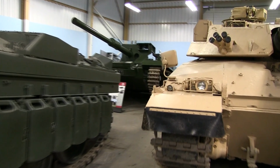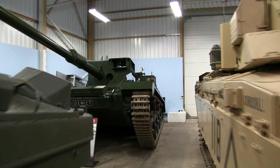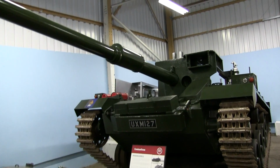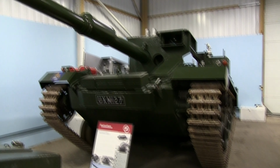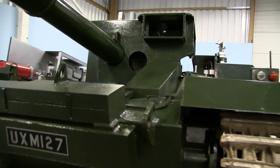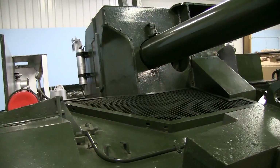This is the British Contentious air-portable tank destroyer. This version is fitted with the 105mm L7A1 gun, but this gun has an auto-loading mechanism. The Contentious was designed to function with a crew of 2. Now, like the S-Tank, upon which the design is based, the gun couldn't actually move up or down, no elevation, no depression, and in order to actually raise and lower the gun, the hydraulic suspension would be used to tilt the entire tank backwards and forwards.